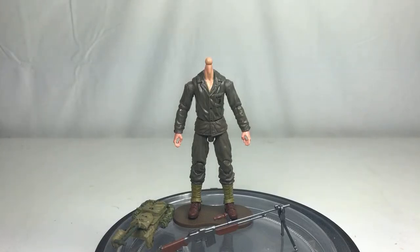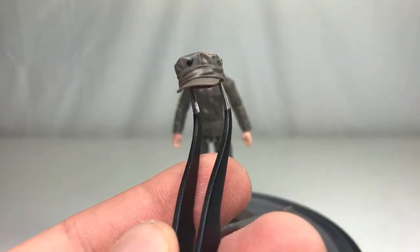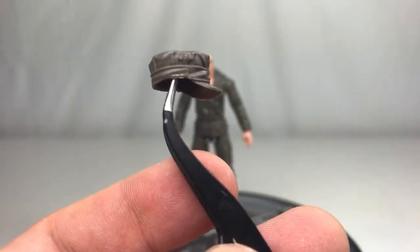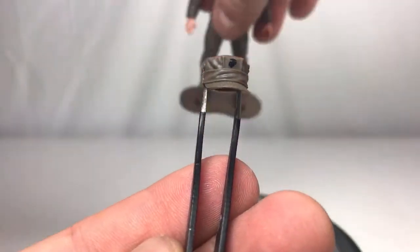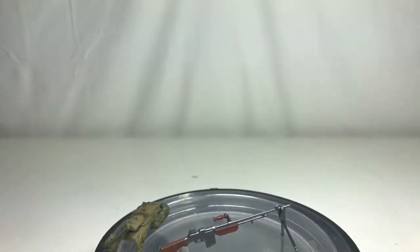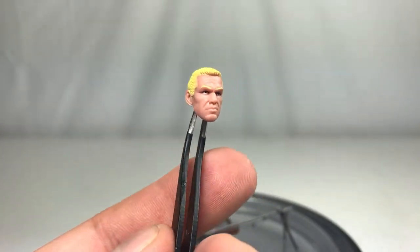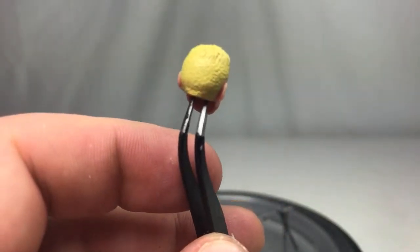Now, the bar gunner comes with this hat. Blue, with the Marine logo on it. Looks really good. I like it quite a bit. There you go. And then for the head, it comes with the blonde guy. Angry blonde man. So, there you go with the head.